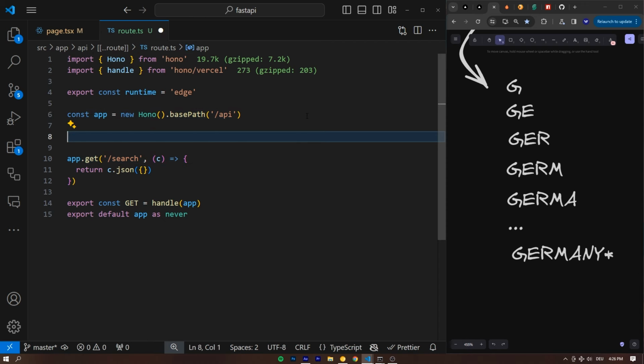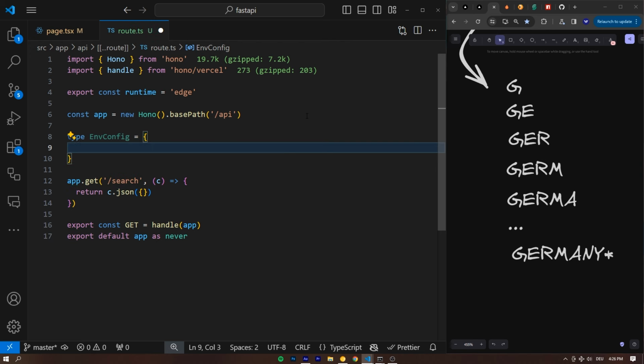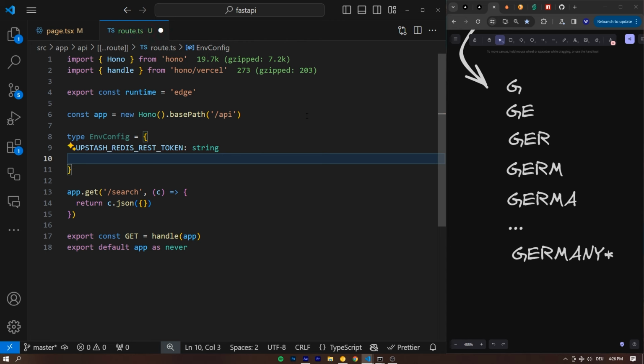The first thing we're going to do is define a type, and that type is going to be named EnvConfig for our environment variables. And this is going to hold two things. First off, the UPSTASH_REDIS_REST_TOKEN, and this will be of type string. And the second one is going to be the UPSTASH_REDIS_REST_URL, and this is also going to be a string.